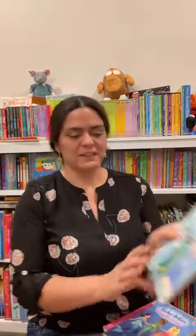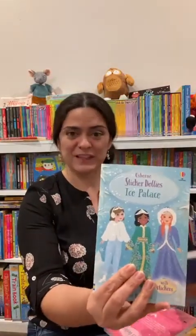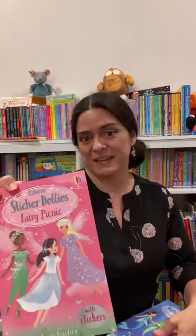And there's the ice palace, so if you're fans of Frozen. And then, of course, the fairy picnic, and it's pink, of course. So that's a great new series that we have, the sticker dolly, so I'll have that with me. That's a great one.